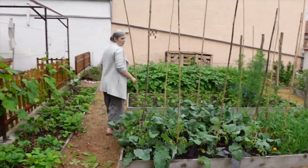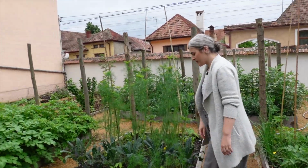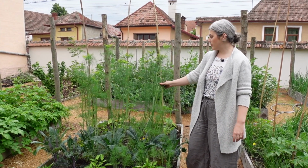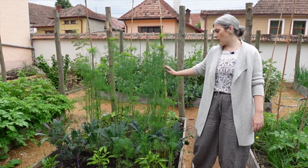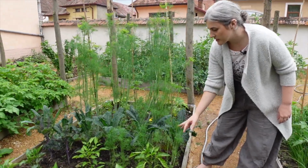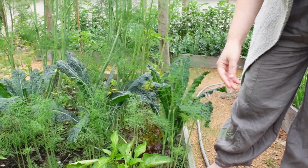This is gonna be a really weird video with me running around, but let's just go with it. Okay, so over here next to the peppers, we have a lot of dill. This is the first dill that we planted. It's going to flower, and soon I'm going to have to harvest it and put it in the freezer. And we have a second batch of dill here. This one is much younger, and hopefully it's gonna last us through the summer months.